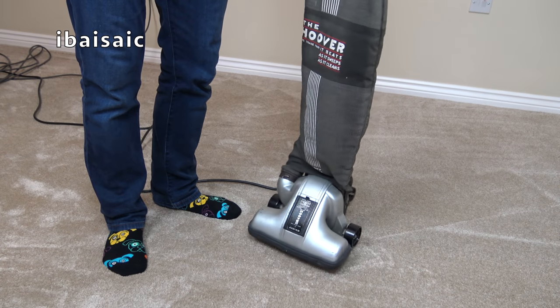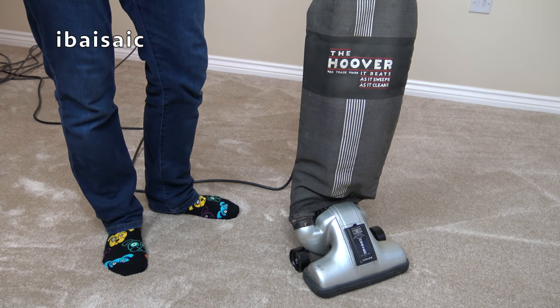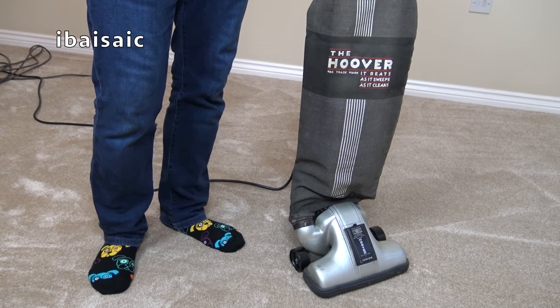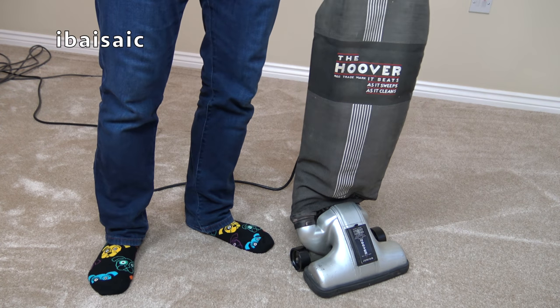Well, this Hoover Junior was quite easy to push. I don't think it's got the suction of some of the modern cleaners. And because the brushes, I think, need replacing, it didn't groom quite as well as the Dyson previously. But for such an old vacuum cleaner, it's done a relatively good job.